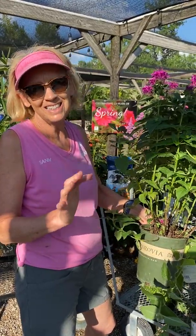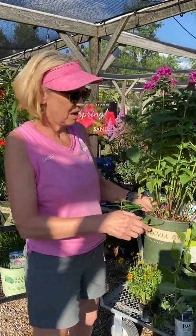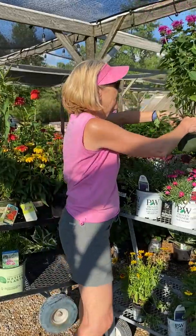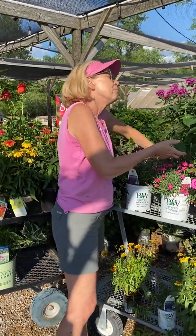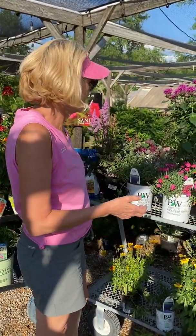The older varieties did get powdery mildew. The newer varieties, they're trying to breed that out of them, but if you like, putting a preventative fungicide on that is always a good idea. But powdery mildew doesn't kill the plant. It just doesn't look as good, but the blooms still look fantastic.